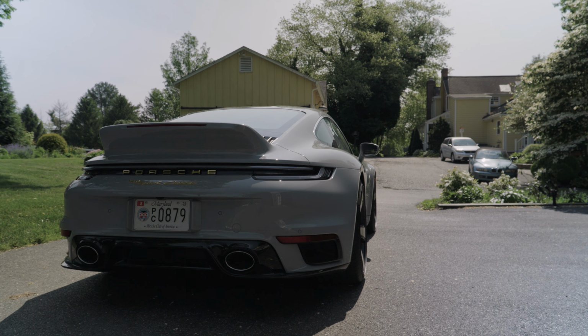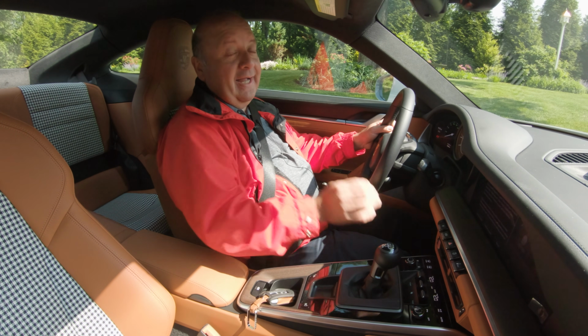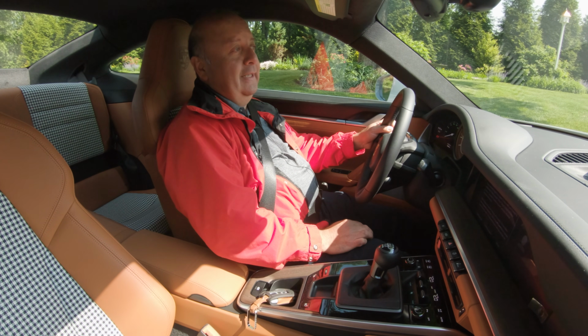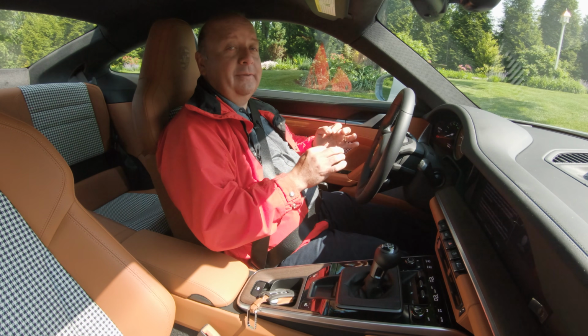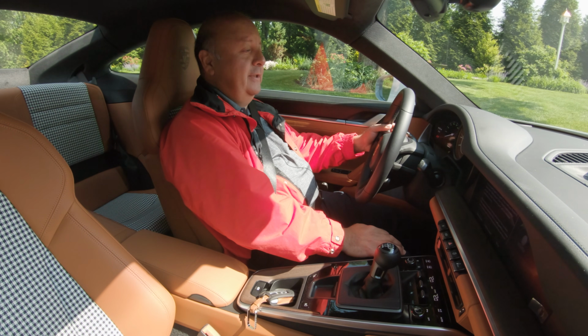I know at the beginning I said this is a love letter to the Carrera RS, and that's how you see it in Porsche's marketing. But I really believe this is more a tribute to the 930, the original 911 Turbo, because this is a turbocharged car and it's rear-wheel drive only, much like the 930. So maybe not so much the Carrera RS, but let's look at it as a tribute to the 930.